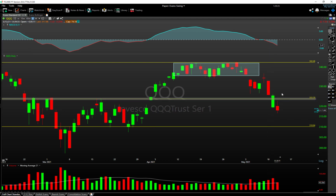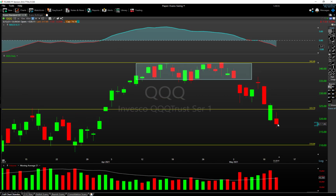Yesterday gave a little bit of promise. The morning was ugly. We opened the session feeling like some capitulation, where we were running stops, breaking through structure, and gapping down, and then we got the nice close in here. This is a great single bar to mark a potential bottom. The problem is you need to then hold that bar. You need follow through. You need to then add structure and progress to it.